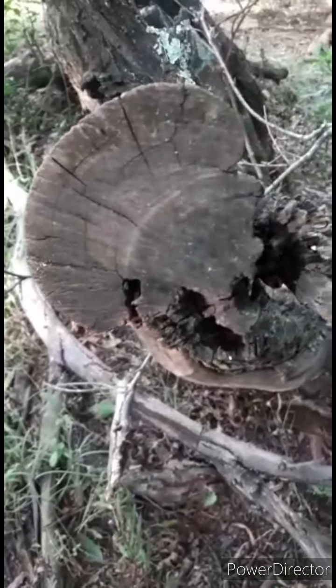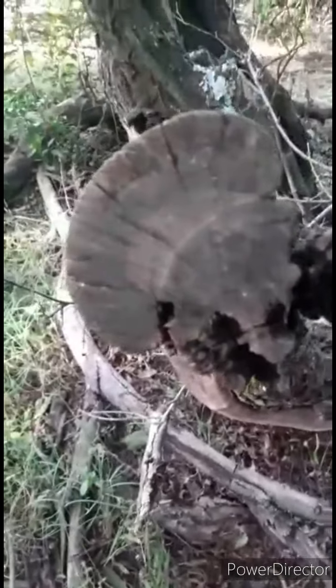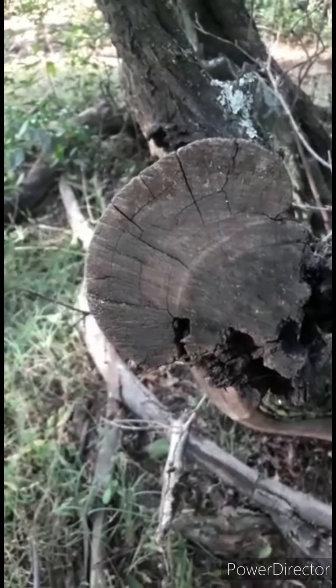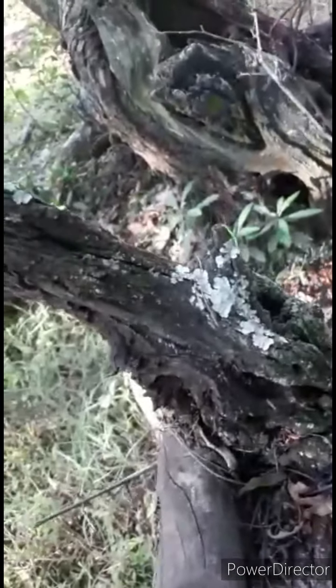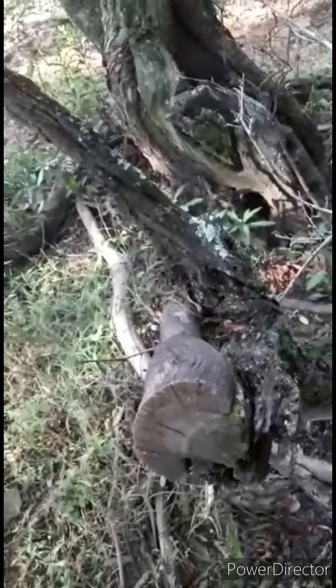Another indicator here in the southern hemisphere is that the growth rings on trees are generally wider facing the north. So you can see this is the wider side of the growth rings, so that would give us a northerly direction. And then if you look, moss, southern side, so there's two nice indicators right here.